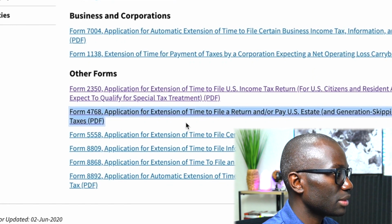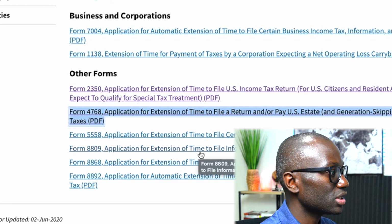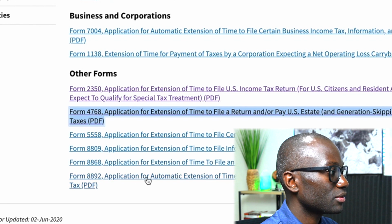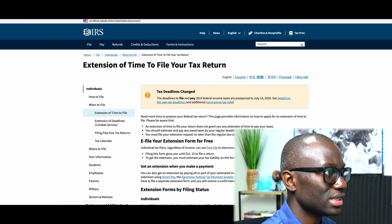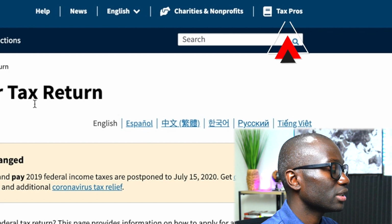Now, there are other ones like the application for extension of time to file certain employee plan returns, extension of time to file information returns, extension of time to file an exempt organization return, application for automatic extension of time to file Form 709. If you need any assistance, you can always contact the tax pros on the IRS website. I'm not a tax expert. I'm just sharing my own information because I believe some people might find it valuable.